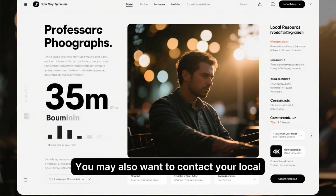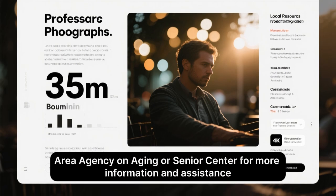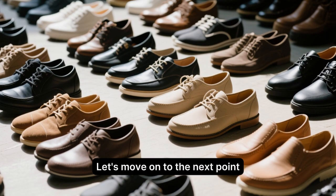You may also want to contact your local area agency on aging or senior center for more information and assistance. By taking these steps, you can help ensure that you stay safe and independent as you age. Let's move on to the next point.